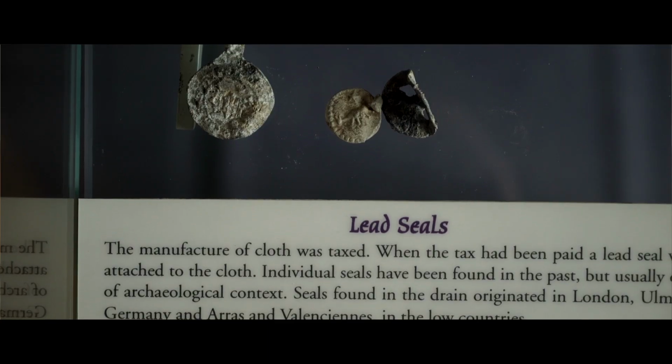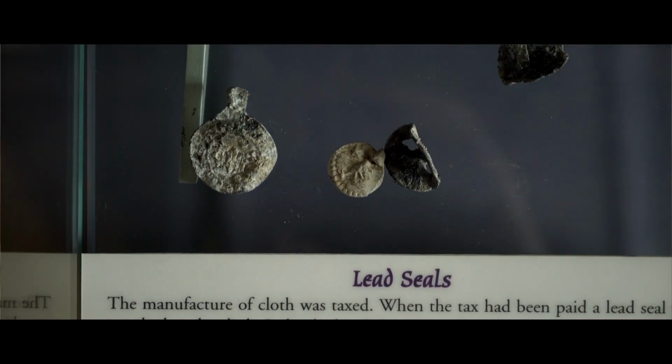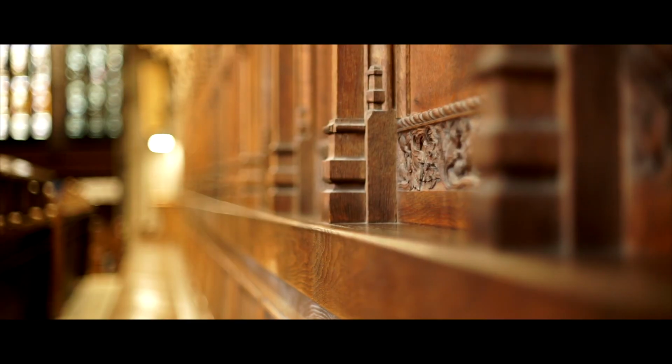We found cloth seals which had been attached to bales of cloth which had come from Europe. We found seeds of dyes, medicinal plants, food. So we managed to build up a huge picture of how the monastery worked. The links of European trade in the Middle Ages were leaping out in little pieces of metalwork or pottery from the drain. It was fascinating, and all because of just a lucky chance meeting.